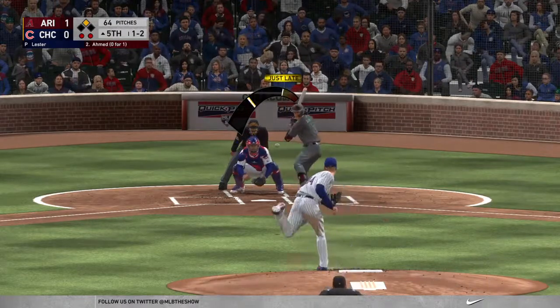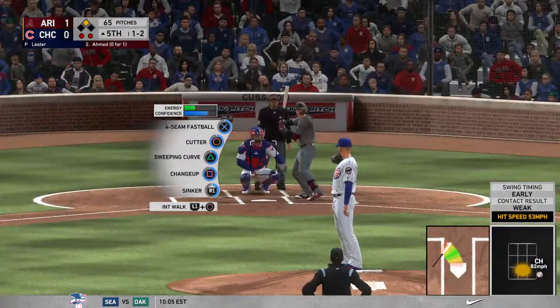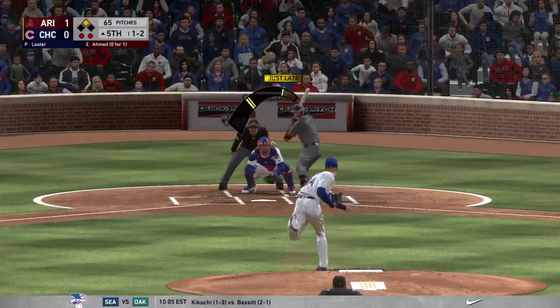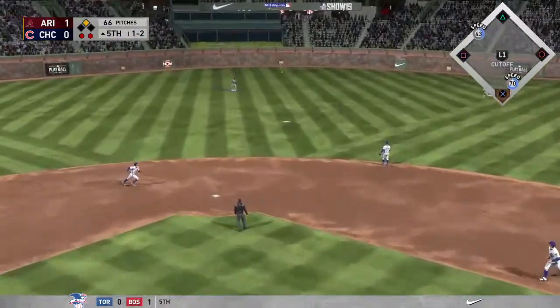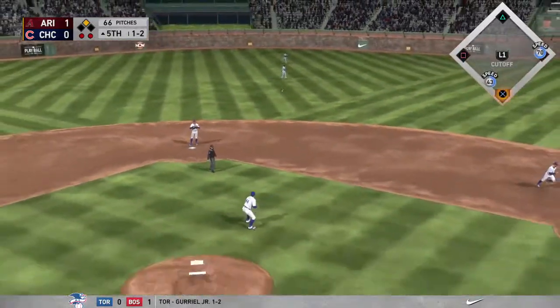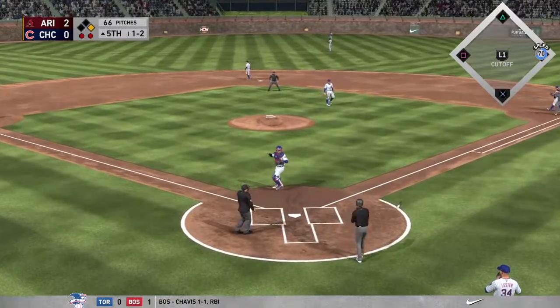Looking to keep this a 1-run game. The pitch. And another foul ball. Kelly stands at second with 2 gone. Line towards center field. That's in there. Base hit. Kelly rounds third and is digging for the plate. Safe at the plate. And they now lead by 2.